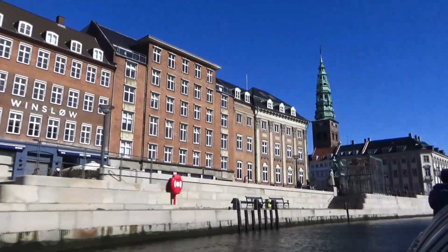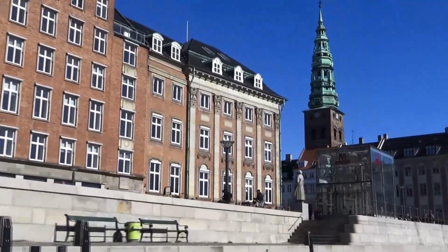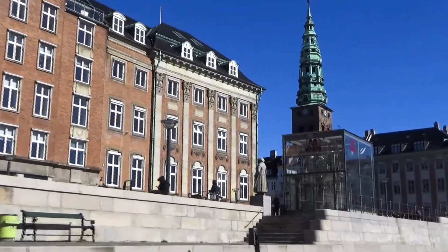City was founded. There was a little fishing area here, and that's also the reason why it's gotten this name, because there was somewhat of a beach here.